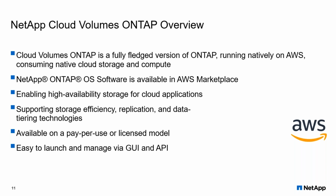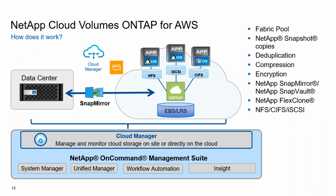But first and foremost, what's important for me to convey is that this offering is essentially a fully fledged version of ONTAP. So everything that you have come to know and respect on top of ONTAP, which is the NetApp operating system for software, is available at the marketplace, starting from supporting storage efficiency technologies, very easy replication technologies, which allow you to move data in and out in a very easy way, and including data tiering technology, which allows us to take advantage of both the highly efficient EBS tiers while doing capacity tiering toward S3 and the like.